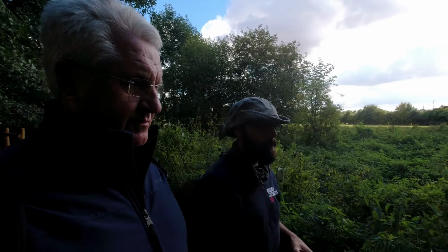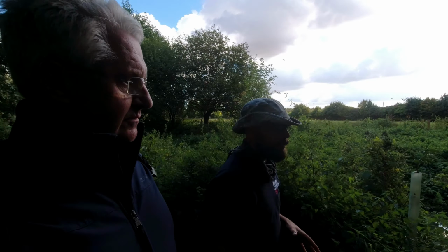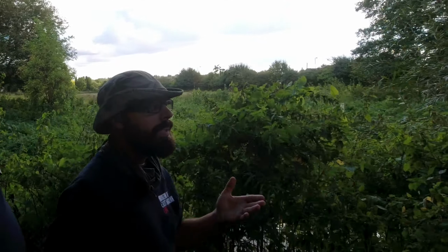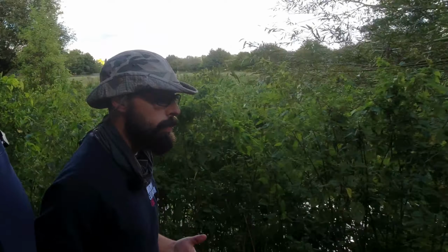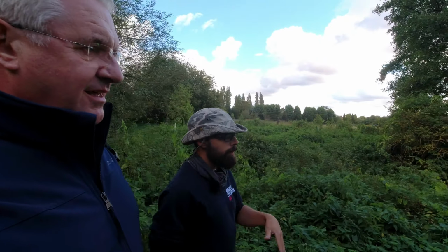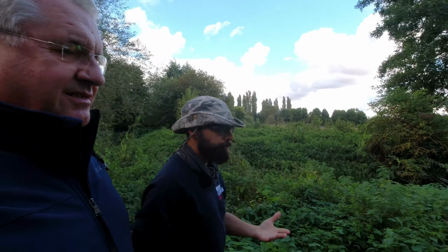Basically, prior to April 2021, there was a path down here, but it wasn't all that well established. And also, it didn't really lead anywhere. So now what we've done is we've opened up a few different areas, so you can do 2 loops. One loop is about 800 meters, and then if you go further, it's another 700 meters roughly. And we've cleared it all and made it all accessible.